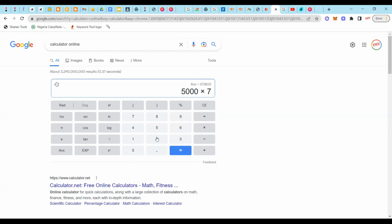5,000 times 721. This is over 3.6 million, 3,605,000. That was how much he was able to make in 3 months. That's an average of 1.2 million every month, divided by three, without selling anything.